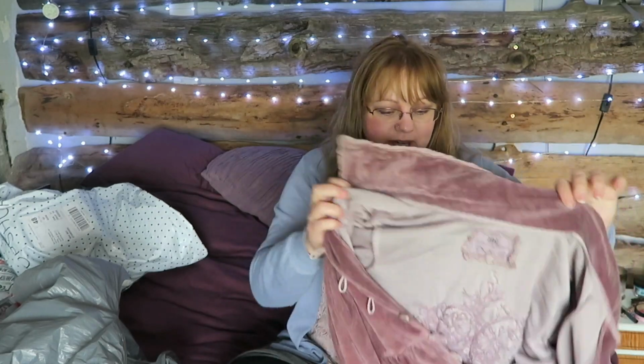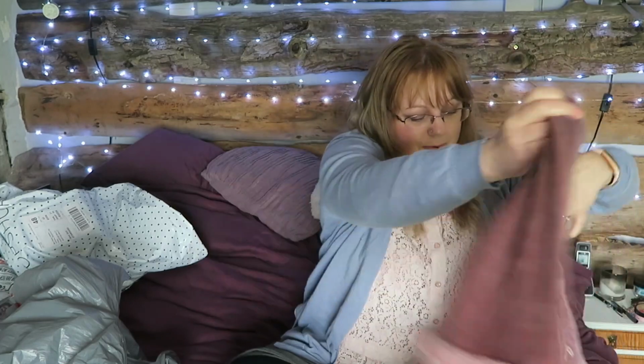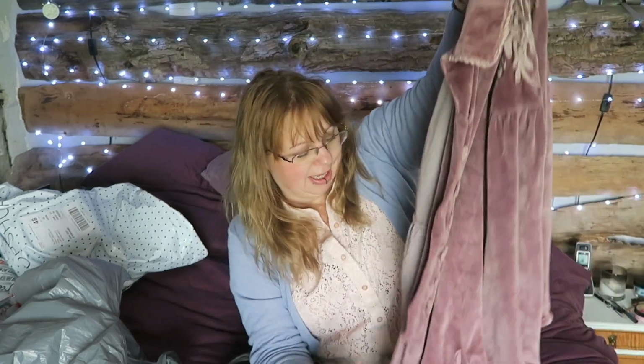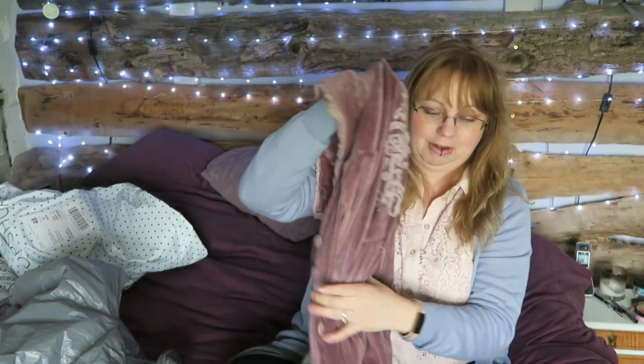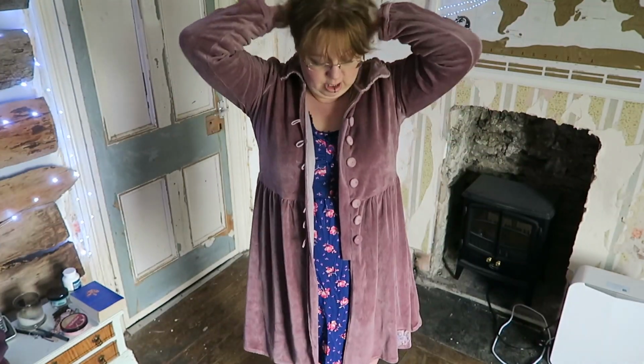It's a velvet jacket with a few buttons at the front, and it's got this embroidery on the back. It's a nice design. I love this sort of dusky, plummy, pinky, mauvey, lilac-y colour. I couldn't believe it when this came up on eBay and in my size, so very happy to have spotted that. Okay, this is the jacket on.